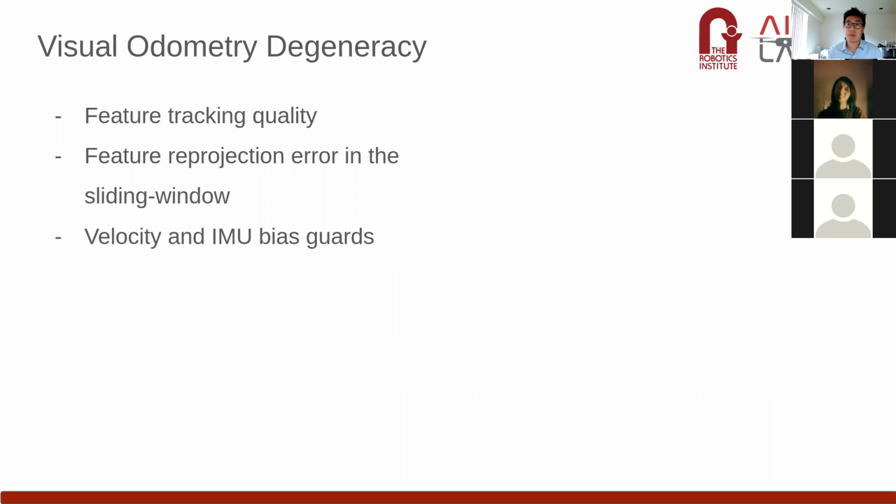In this thesis, we propose to use feature tracking quality as well as monitoring the feature reprojection error in a sliding window to detect the VIO status. We also monitor the velocity and IMU bias estimated by VIO to check for abnormal estimations.